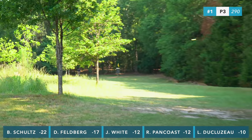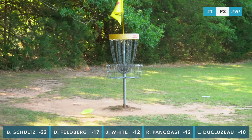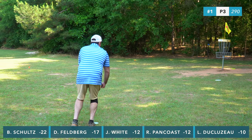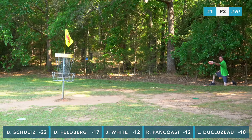Lionel the lefty, also going pretty much straight at it. Man, that's perfect. Feldberg has got the longest putt, and he hits chains left to miss his bird.